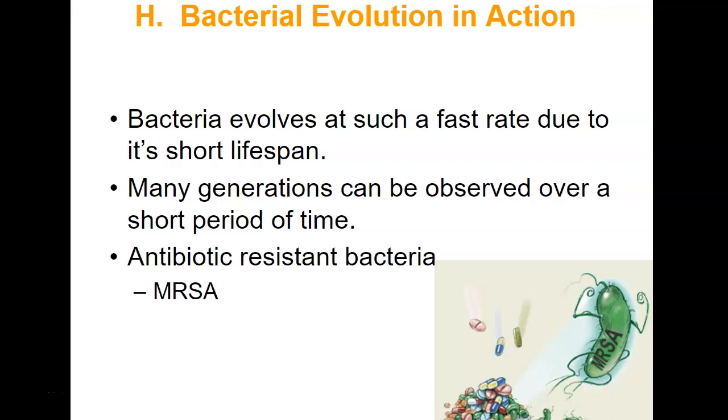You probably heard of MRSA before. It's a resistant strain of bacteria which can resist our antibiotics. So if you get MRSA, it could be very deadly. For example, if you have pneumonia, you can take an antibiotic and we can fight it off, hopefully. But MRSA, on the other hand, if you have that, you can't fight it off because our antibiotics don't work. They've evolved to be able to resist it. So it's another great example of how evolution occurs. You can actually see bacteria evolving.